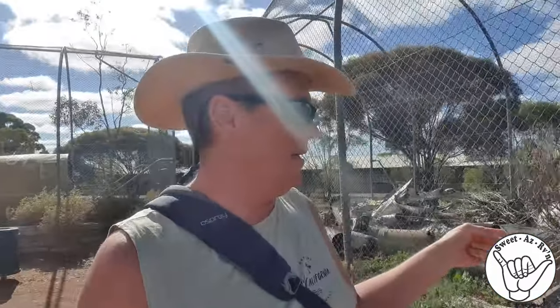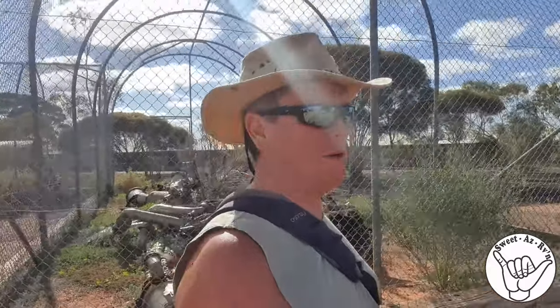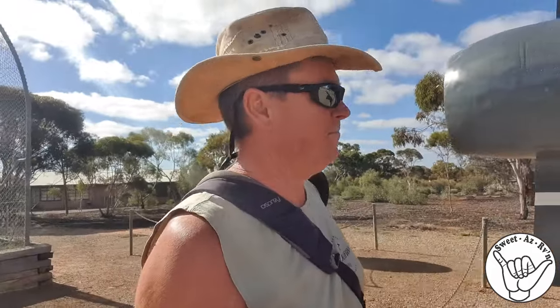This baby down here has a lot of wreckage. It was also retrieved after it was fired. It was a Blue Streak. It played a pretty big part here in Woomera, I believe. It was a massive rocket. Other rocket engines left laying around.